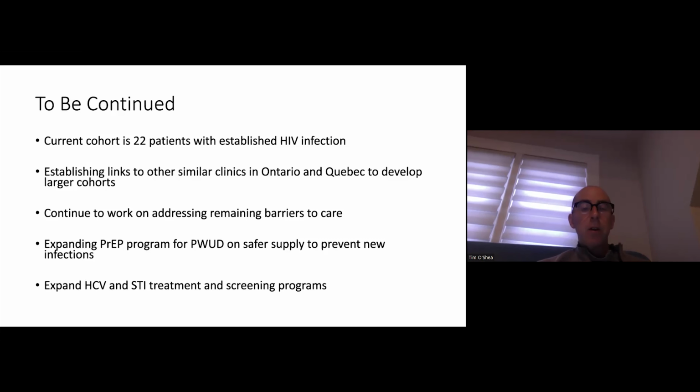Continue to work on addressing remaining barriers of care. So I think that we continually are trying to identify who isn't being served in our clinic. One of the issues that came up there was that oftentimes people who identify as women aren't feeling comfortable in a space where there's lots of men. And so we've started just in the last 6 months offering a clinic at the YWCA, which is for women, people who identify as women only. And that operates in concert with their safe use space at the YWCA.